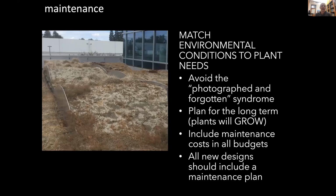This is what happens without maintenance. This is actually another green roof, one in Sacramento, where it really was this idea of photographed and forgotten. It got awards, it was LEED Platinum, and they had no maintenance plan, and they had no money for ongoing maintenance or to change things, like use a better soil or to follow up. And so this is what happens. So really, you have to think ahead.